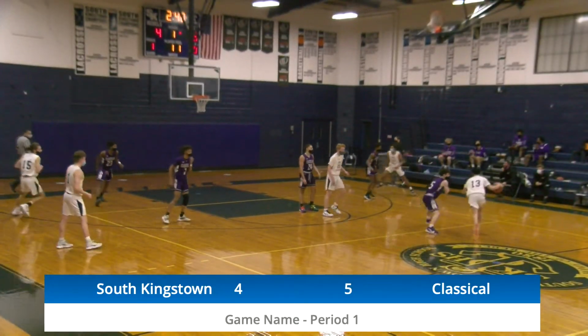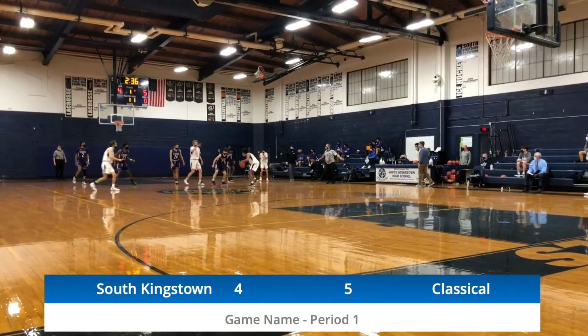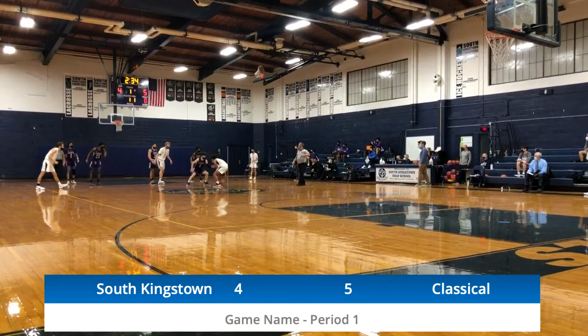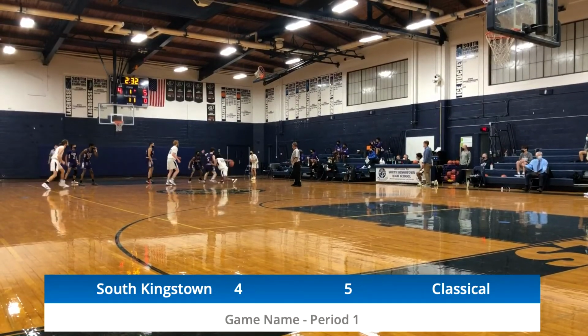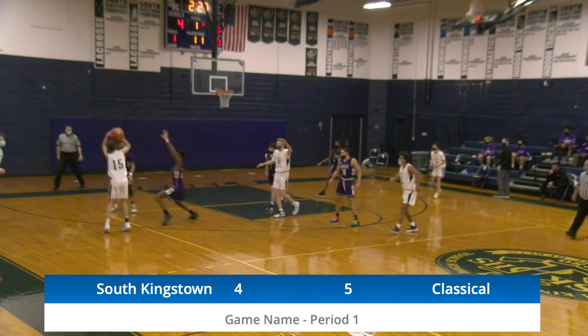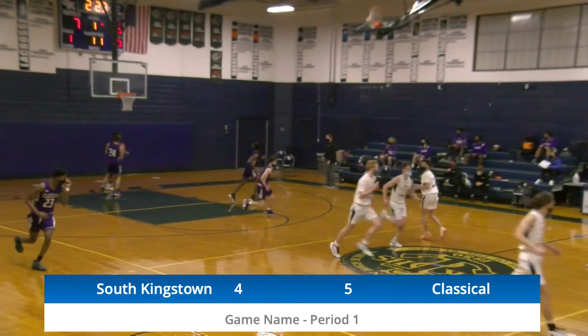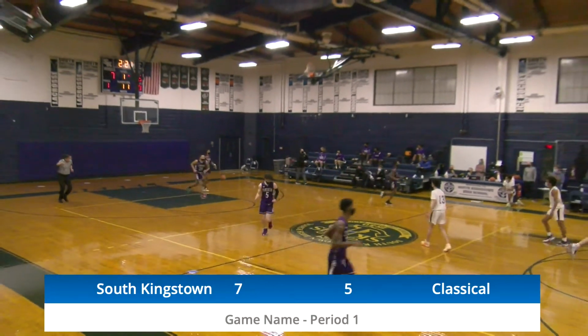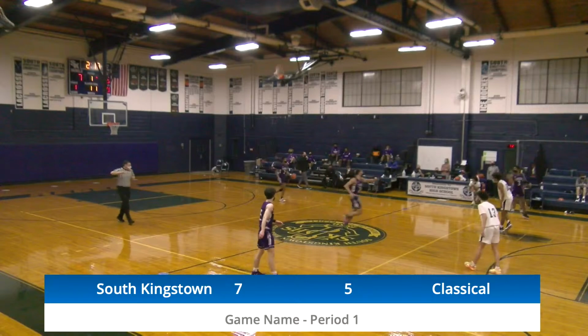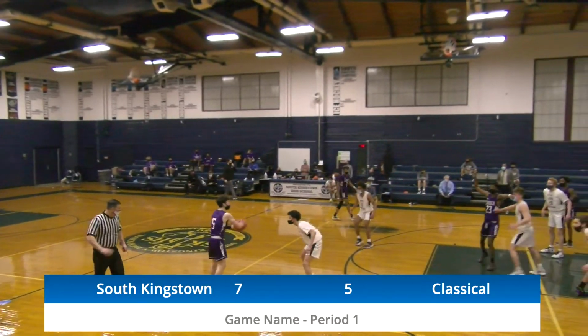Tyler Robinson now leading it up the court for South Kingstown. Giving it to Shepard. Shepard's going to dribble around for a bit, trying to find some space, room. McGonigal with the pick, giving it to Holy. Holy for 3, and it's good. Declan Holy from 3. Buchanan's going to bring it up the court for Classical, giving it to Fitzpatrick.